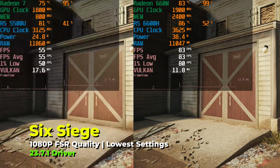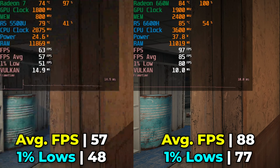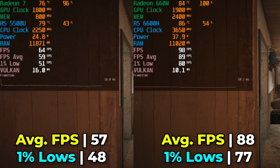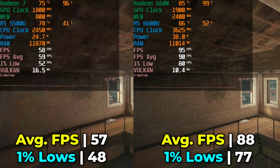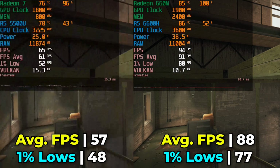Another title that really saw some massive increases is Rainbow Six Siege. Here we are running it with the lowest in-game graphics settings. We are using FSR at the quality preset, and this is using the Vulkan API. And as you can see, there is a pretty substantial increase in terms of our average and our 1% lows. Just look at those frame time charts. They are about as smooth as they can get on the 6600H. This is just a completely different level of experience. It just feels so buttery smooth. You can actually utilize a high refresh rate monitor and get some utilization out of it. It's pretty nice to see.